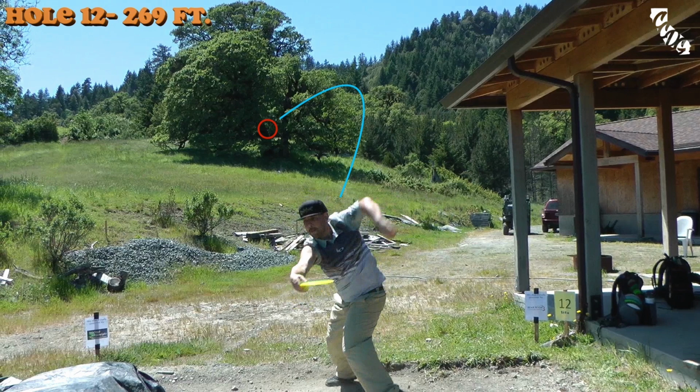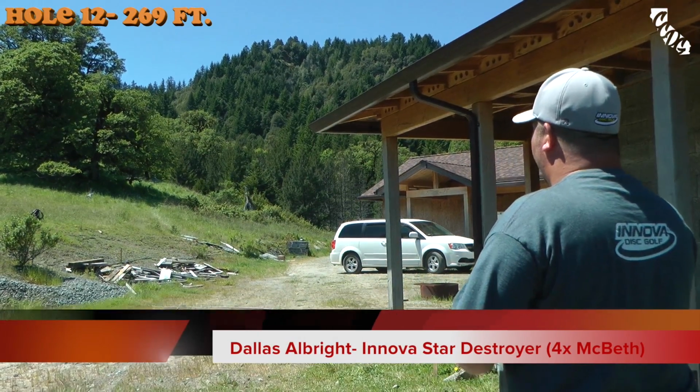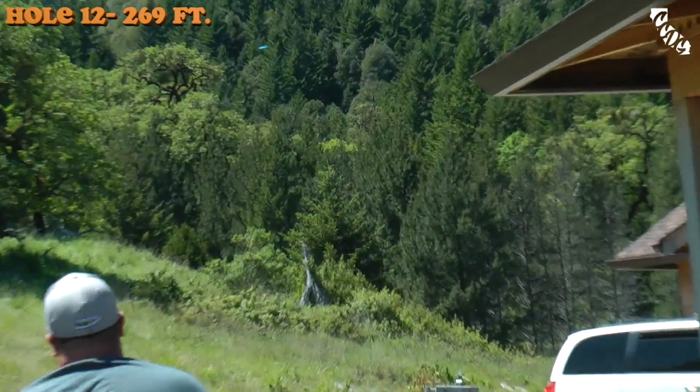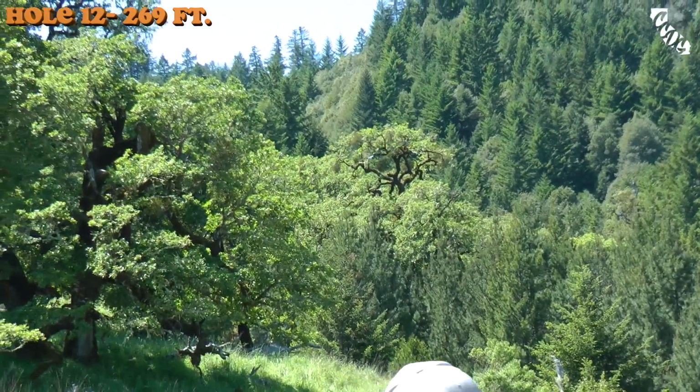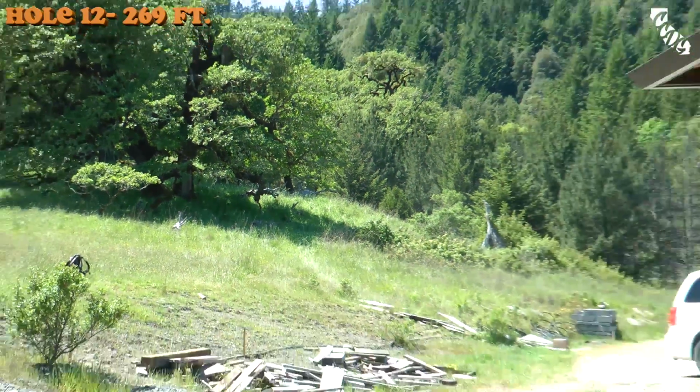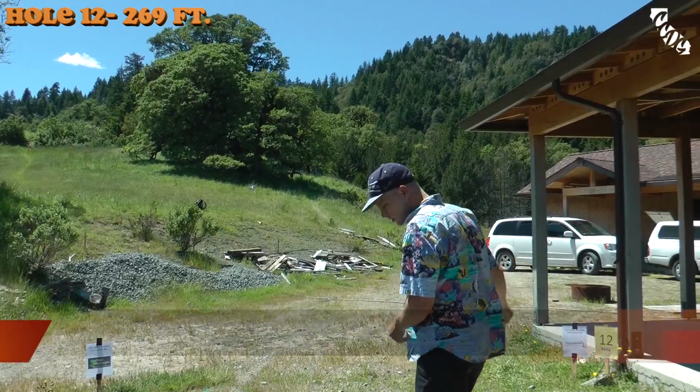Which are nice. So hole 12, you throwing a big hyzer over this tree? Yeah, right to left, try and get it up in the air and just let it hyzer on its own. Dallas is throwing a pretty big hyzer, gets knocked down late. Yeah, a little bit.